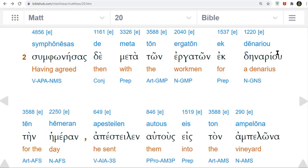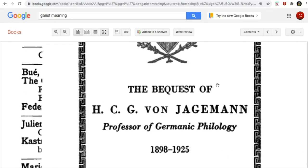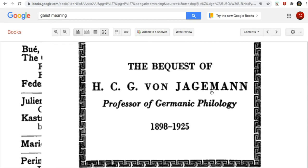Hergotten of Denaro. So I'll leave you the link to both of these books. This is a cover they put on it, Harvard College. Jagman, the professor of Germanic philology. And they'll tell us that philo means love, and logi is words, language, letters. But you know, Q-Y-L is what that spelling would be. The file. Ology. You know, the study. The file study.